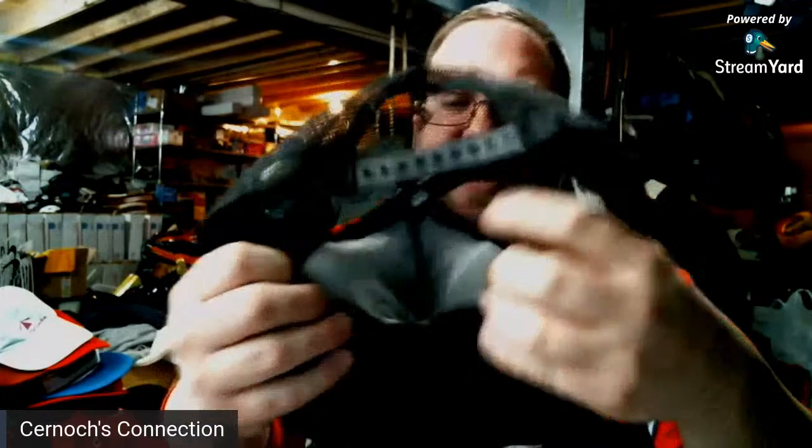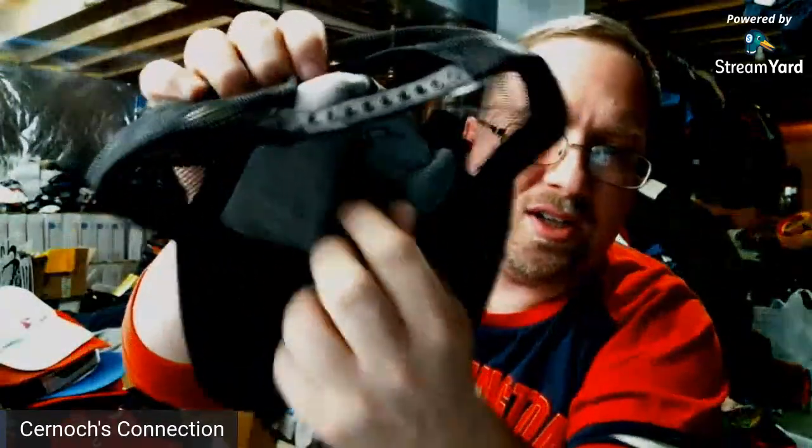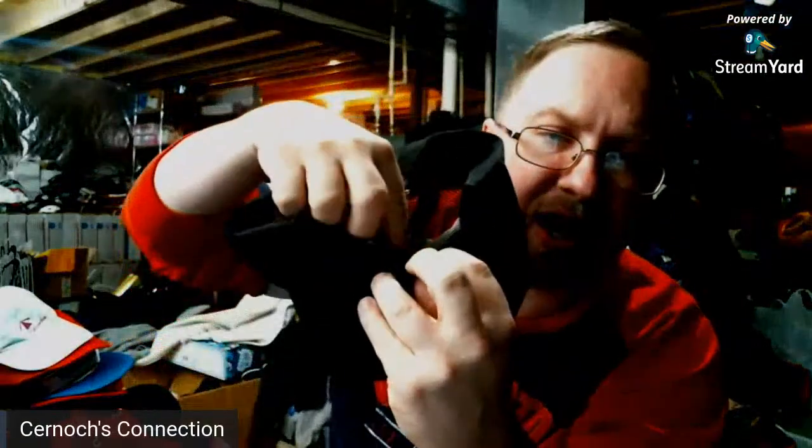I sell hats without the foam all day. Another thing too, some of these hats have the mesh inside here. So sometimes if you cut this little area right here with a little knife or a little pair of scissors, you can take your vacuum cleaner and just suck all that nasty dry foam out of there.